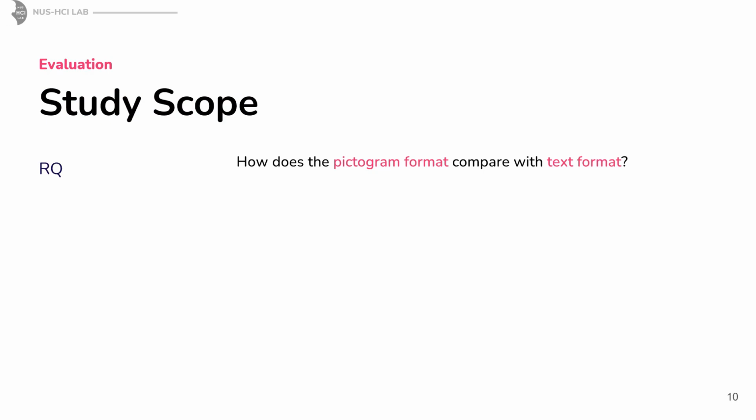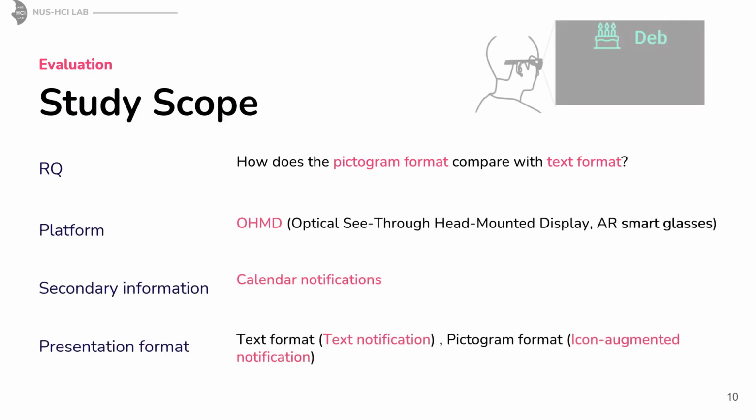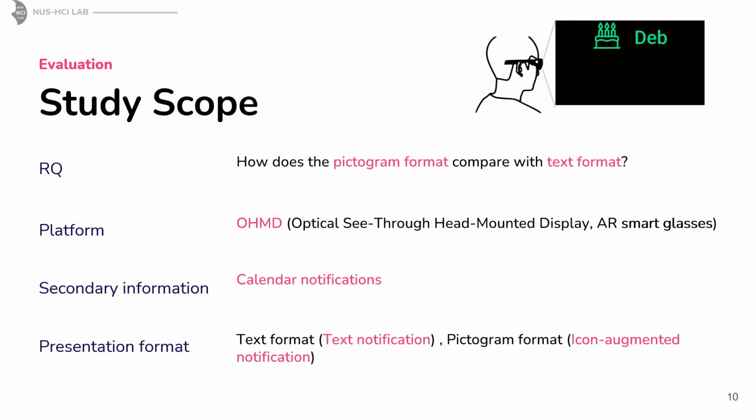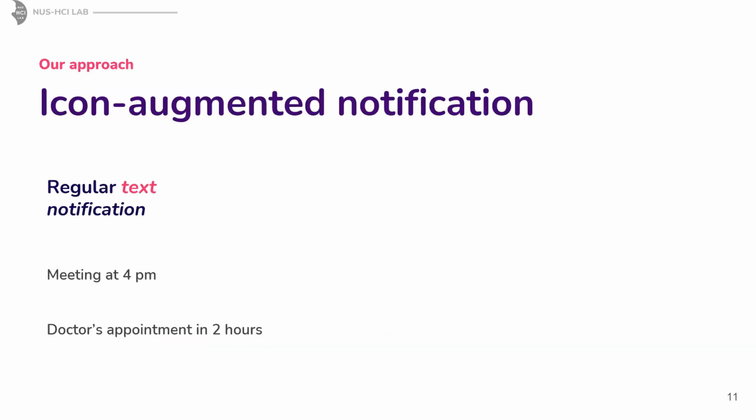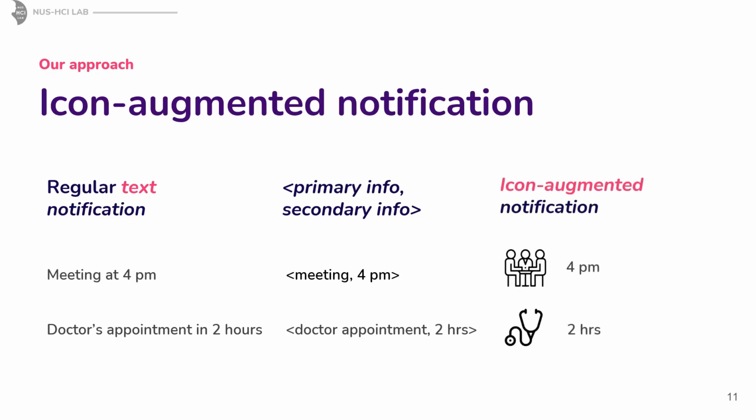To address our research question, we chose optical see-through head-mounted displays and calendar notifications, which provide information on upcoming events. We compared text notifications to icon-augmented notifications. To create icon-augmented notifications, we decompose text notifications into primary information, such as event or action, and secondary information, such as time or location. We then replace the primary information with icons.